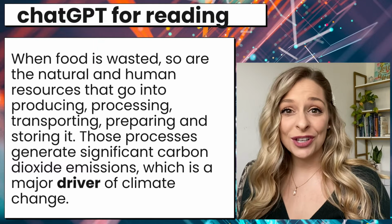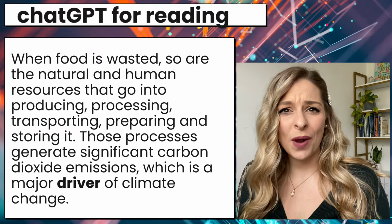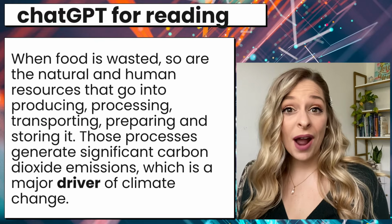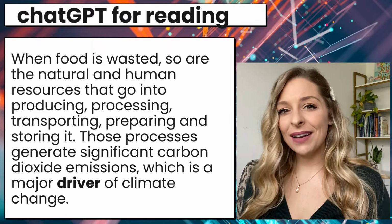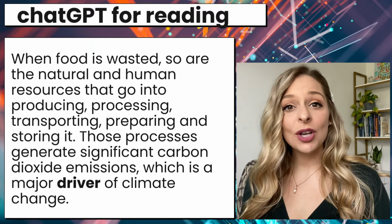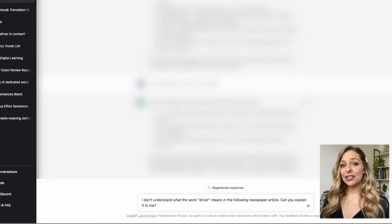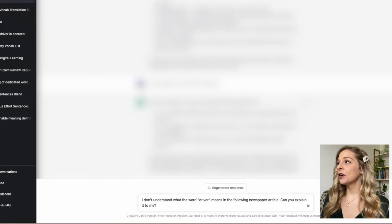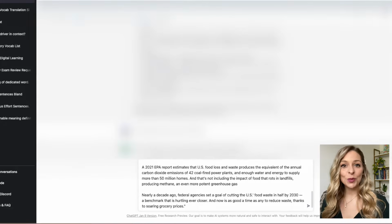Now, for most English language learners, they might not have seen the word driver used in this way. You probably know the word to drive, and a driver can be someone who is driving a car, but you might not know what it means in this context. So let's ask ChatGPT what this word means. So I typed into ChatGPT, "I don't understand what the word driver means in the following newspaper article. Can you explain it to me?" And then I copied and pasted the article, and then this is what it told me.